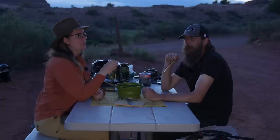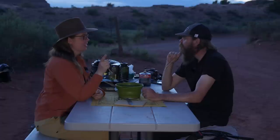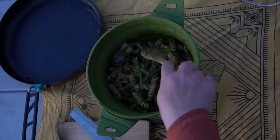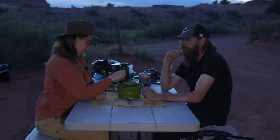The temperature started getting nice around 6:45, so we set up tents and started making dinner, and I know it doesn't look like it right now, but we're eating and it's not dark. It is not dark. I think it's technically the blue hour now. It is the blue hour now, yes. I'm very proud of us. We're having mushrooms, green beans, and pesto pasta for dinner. It's very good. I'm proud.